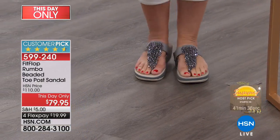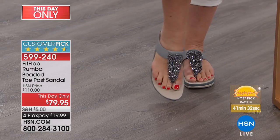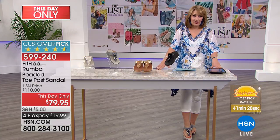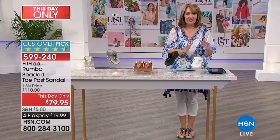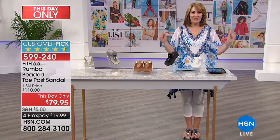And by the way, this happens to be one of the most fabulous we've ever seen, period, bar none. Those are all these beautiful little metallic fringes on the front of the sandal. This is so cute, and yet it has all the FitFlop features that make these amazing to wear. The technology that they build into this shoe with the pressure diffusion, with the stability and the support you get is beyond.